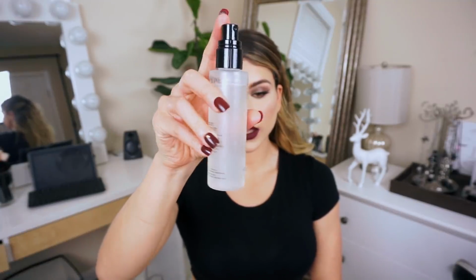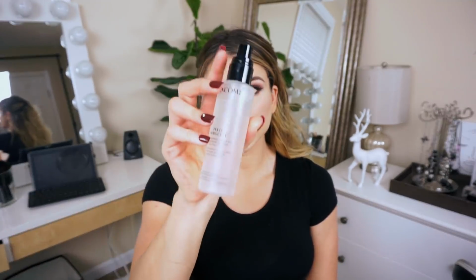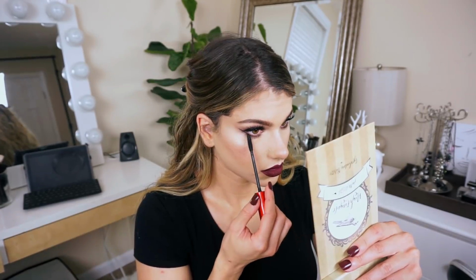I'm gonna spray this Lancome Fix It, Forget It. And the Superfan Smashbox. So that is the finished look.